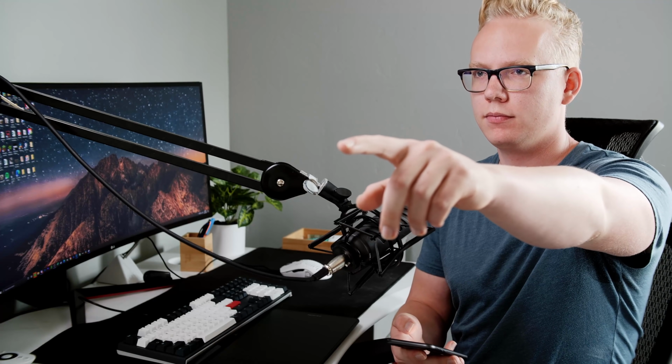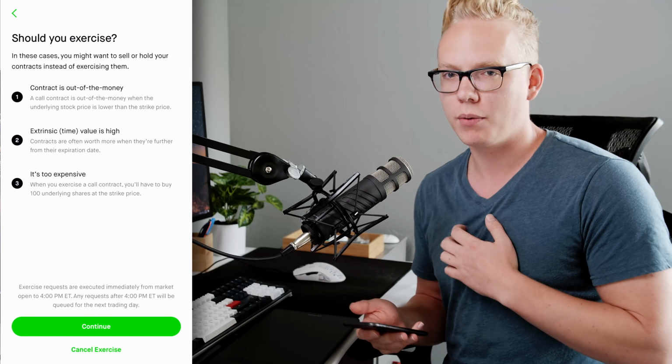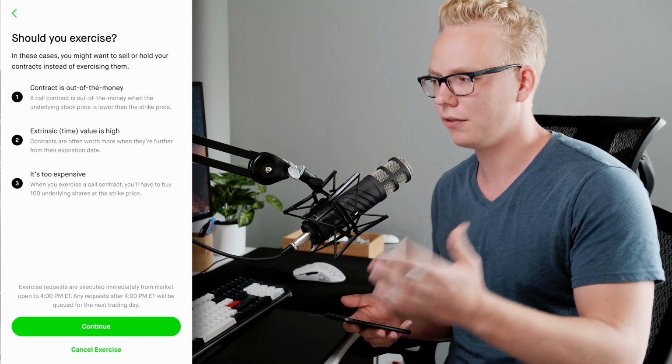Okay, so you wouldn't want to do it if extrinsic value is too high, or really you wouldn't want to do it at all. It'd be cheaper just to buy 100 shares at the current stock price. You wouldn't have to give up extrinsic value.